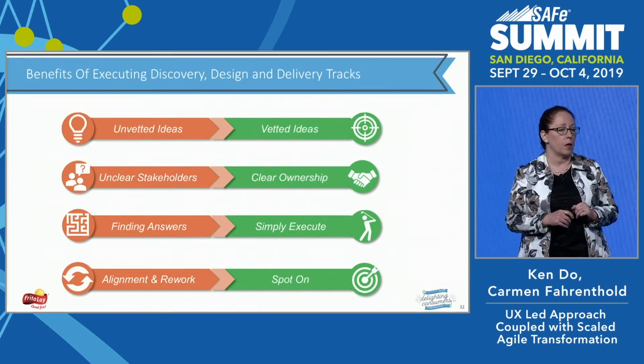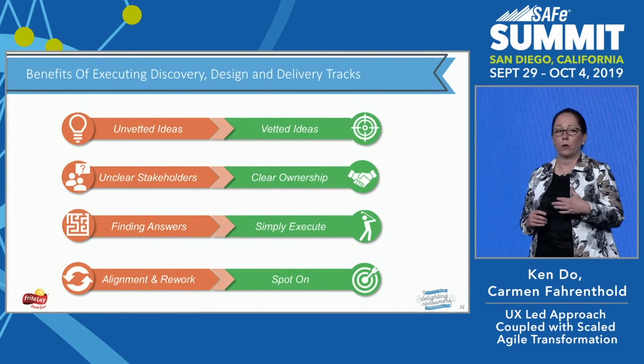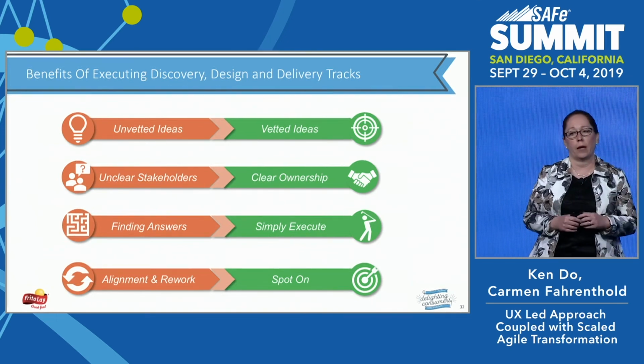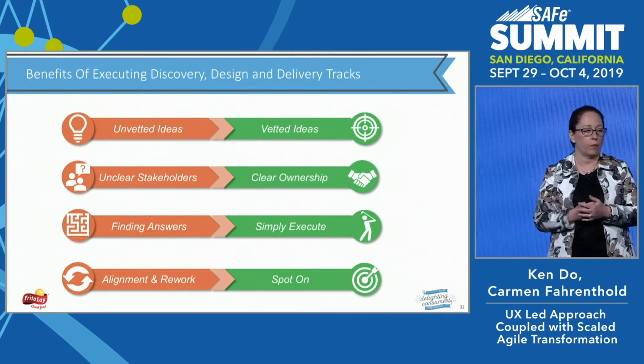Having that decentralized decision making process and the ownership that went with it also helped us to increase the benefit. Simply execute really talks about SAFe principle number 6, where we are visualizing and limiting WIP, managing queue lengths, and reducing batch sizes. That allowed us to keep things small so we could get flow through the processes.